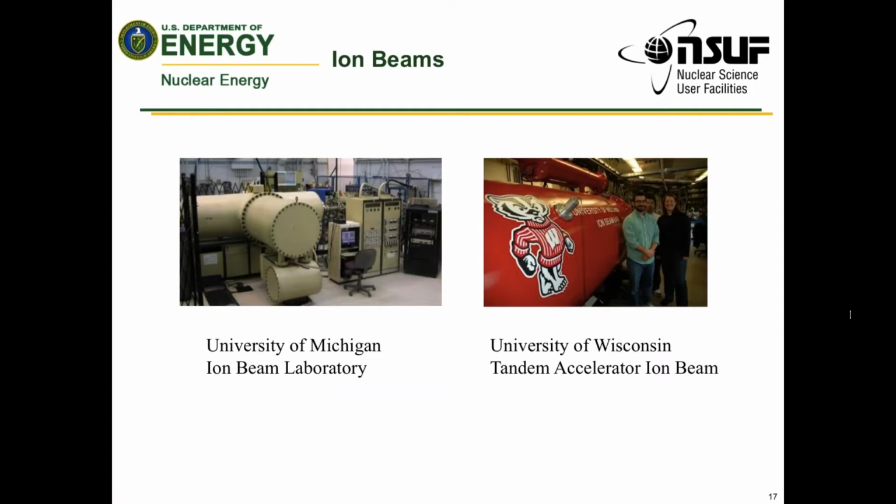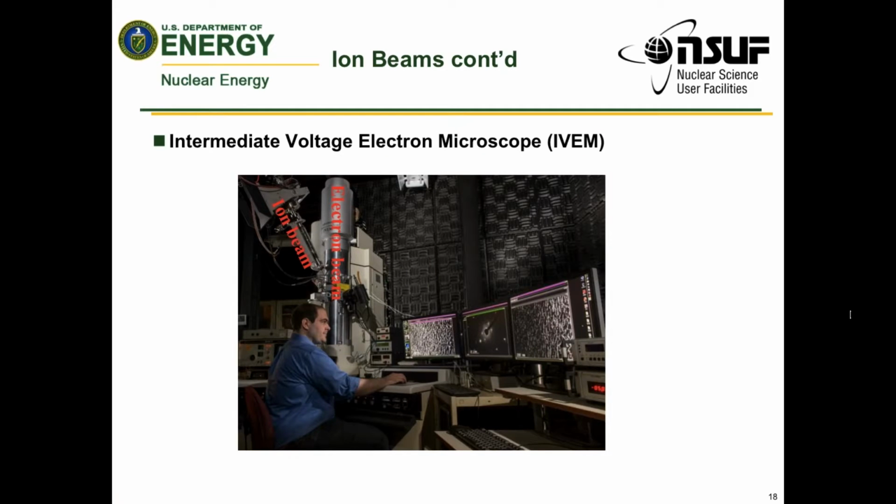Ion beam capabilities are available through NSUF. We have access to the Ion Beam Laboratory at the University of Michigan and the Tandem Accelerated Ion Beam at the University of Wisconsin. We also have access to the Intermediate Voltage Electron Microscope at the Argonne National Laboratory. A unique capability there with an electron beam and an ion beam coupled, as shown in the slide.